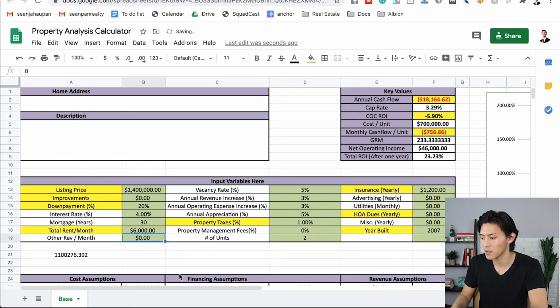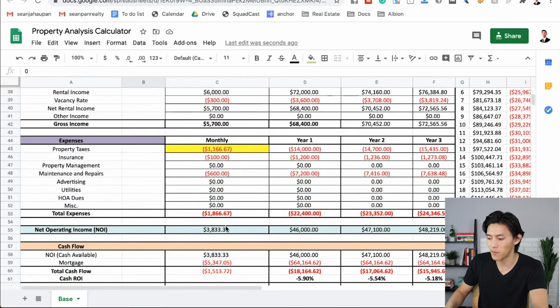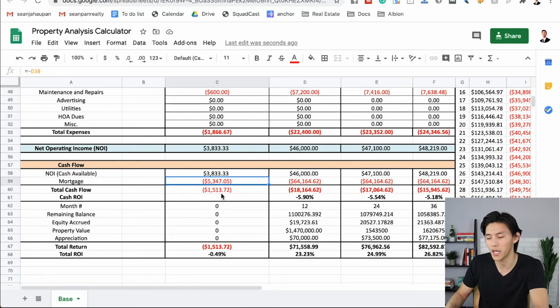Okay, so after putting in 6,000, you can see that even though we're making more money than before, we're actually still losing a good amount because our mortgage is so high. So that's also a thing about investing in real estate. Your cash flow is a function of your debt. So if you have no mortgage, then you would have $3,833 every single month. But with a max loan, you're going to be losing $1,513 every single month.